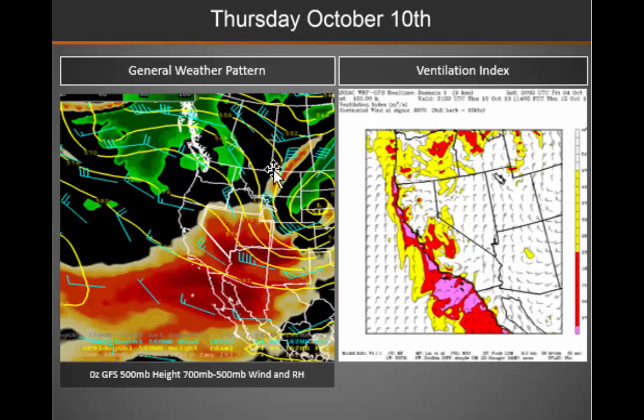As we move into Thursday, that trough of low pressure and cold front swings to the east, so we will see decreasing winds under that ridge of high pressure later in the week over western areas, so we will see dispersion decrease. Otherwise, gusty north winds behind the cold front will keep the ventilation index very high over the eastern two-thirds of the region.